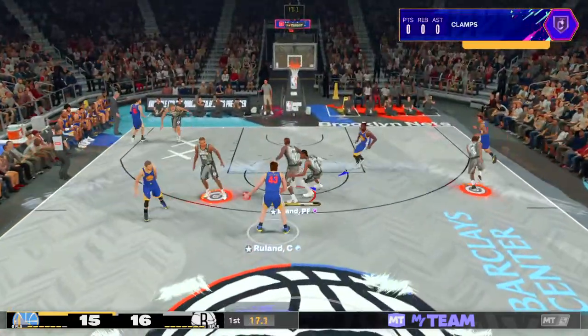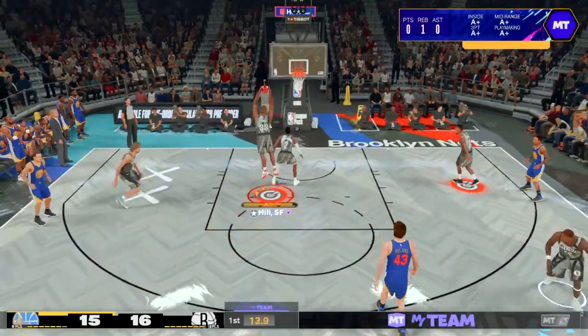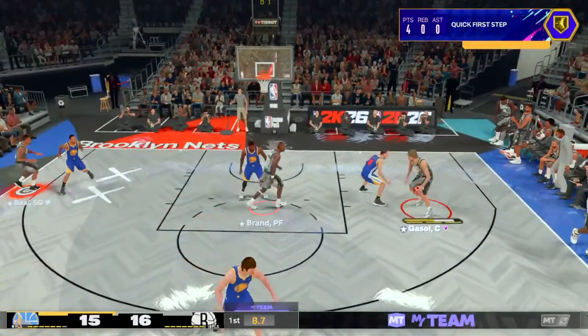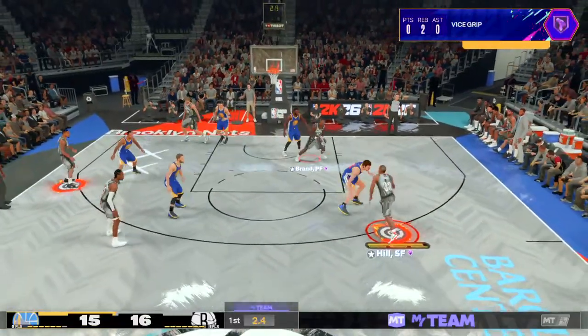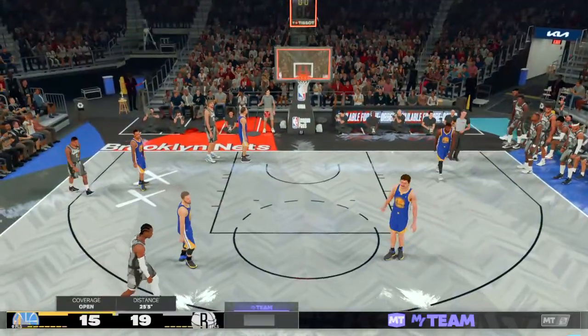Here's Ruland. Nothing on the board. And the wide open shot from Green. Off target from outside. Gasol against Parker. Here's Brand. The kick out to Hill. A 3-ball. And it is good at the buzzer.